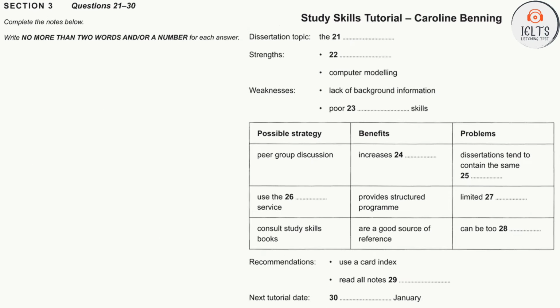Section 3. You will hear a geography student called Caroline discussing her dissertation with her tutor. First, you have some time to look at questions 21 to 23. Now listen carefully and answer questions 21 to 23.